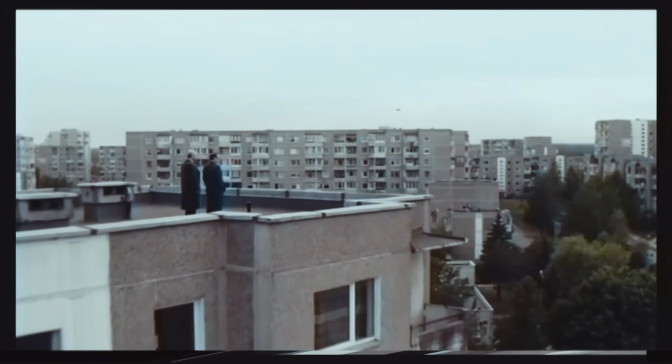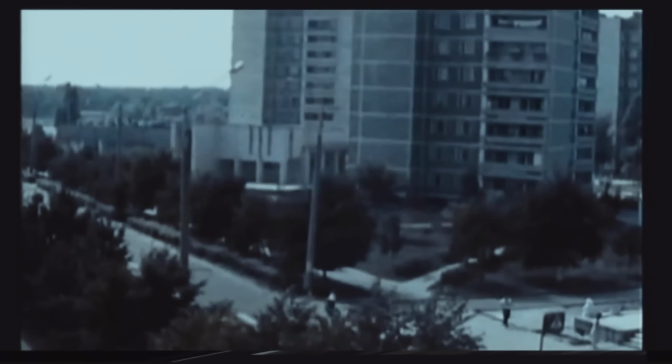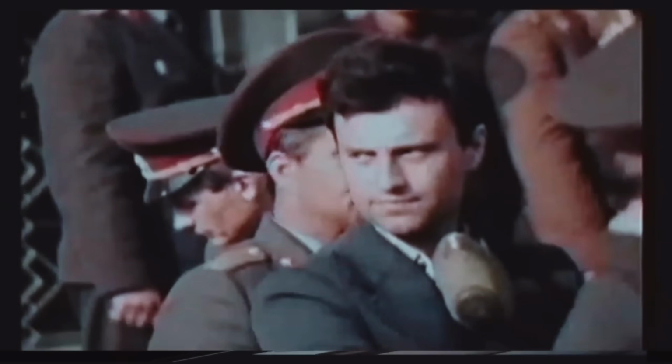It wouldn't be until 2 p.m. that afternoon, more than a day after the disaster, that residents of Pripyat were told to gather their belongings. 43,000 residents clambered into 1,200 buses, an effort that would take 3.5 hours. But most unexpectedly, no one was panicking. They were losing their livelihoods forever, but they didn't realize it just yet.